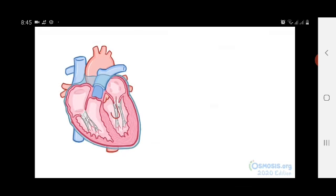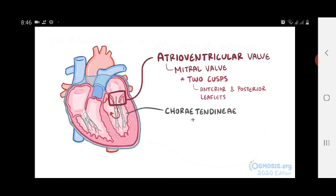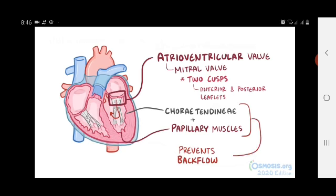After entering the left atrium, the blood goes through the second atrioventricular valve, called the mitral valve, into the left ventricle. The mitral valve only has 2 cusps, or leaflets. One in front called the anterior leaflet, that's a little smaller, and one behind it called the posterior leaflet. Both of these have chordae tendineae coming off of them that tether the valve to the papillary muscles in the left ventricle. Similar to the right side of the heart, when it contracts, this prevents blood from going backwards.